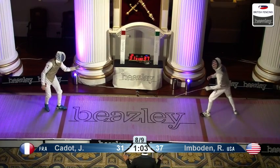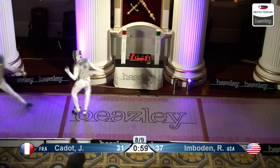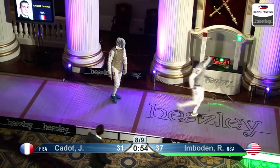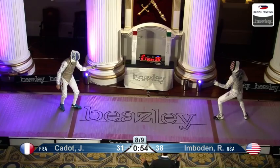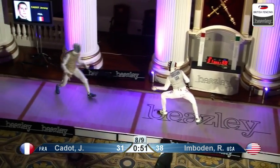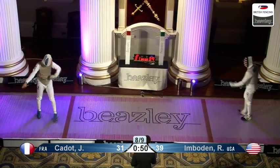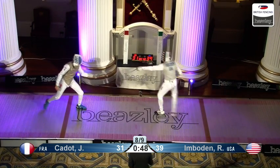A little bit of lateral movement across the piece there from Bowden was enough to make Cadeau miss, effectively giving a semi-freebie to Bowden, and that time an attack and a block out, or in fact a counter attack and a block out. One light. Americans are starting to look like they're running away with this, and a beautiful stop hit there from Racing Bowden. We've seen a few of those from him tonight in this bronze medal match.